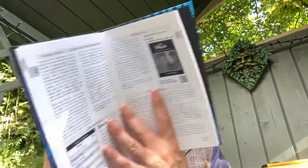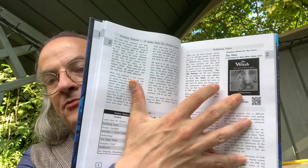Again, a nice cover, and we've got a bit of issue 2 details. I like the fact that, okay, so issue 2, September 2017, printed 2018, third print, and so on. And then you've got a list of all the contents, product news, for example, with the BX The Witch, which I think is from Timothy Brannan, and I have reviewed all of his Witch and Warlock books, and if you're ever interested in adding the Witch or the Warlock to your BX games, those books are really interesting because they involve different takes upon the Witch each and every time.